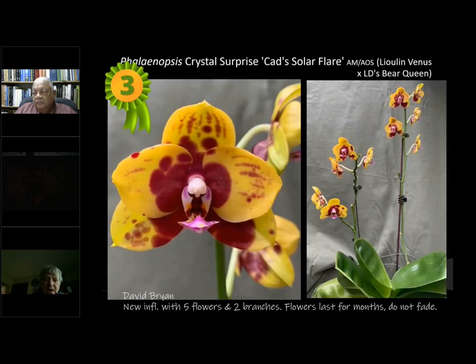Now, for Phalaenopsis gaudy, this will do it. It's called Crystal Surprise. This is one that David Bryan got awarded. It's called CAD's Solar Flare, AMAOS. And again, it produces these thick flowers that last a very, very long time. And you can see that he has an old spike and he has a new spike, and it's producing flowers on the branches. And then he has a new spike with 5 flowers.